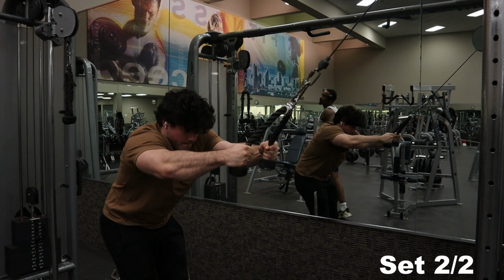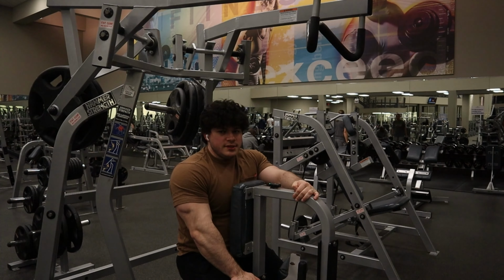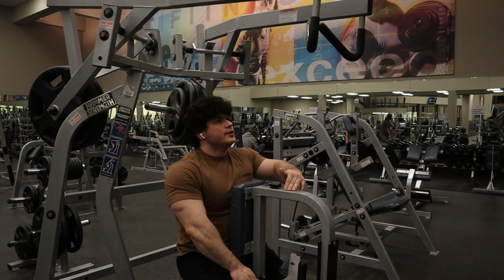High to low rows. This is Dorian Yates' back workout. So don't come at me if you don't like it, because he had a fan. I'm talking to him. I'm going to talk to the camera. What was I saying? Oh yeah, this is Dorian Yates' workout. So if you don't like it, sorry. I don't think you can really argue with Dorian Yates on back workouts. But what's it called? 2 sets of this, just like I was saying.